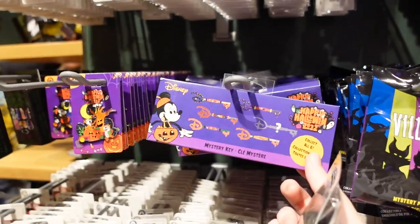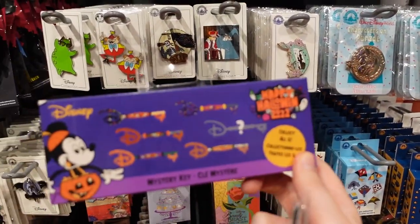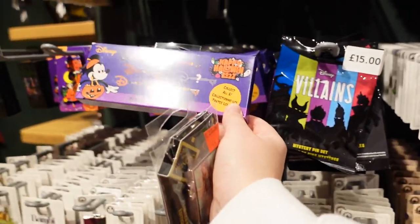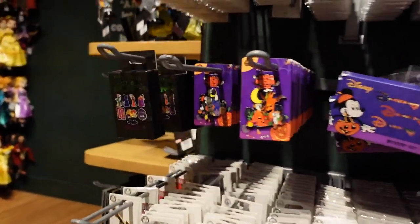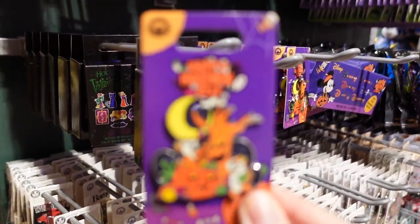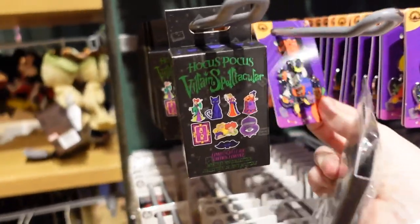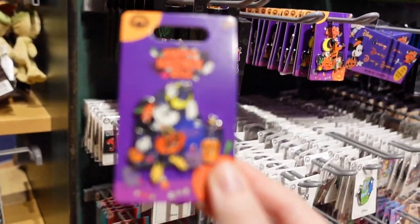They have a Halloween key. There is no price on this. They're normally around £14. It's like a mystery key, blind bag inside. And then they have two Halloween pins. Focus. There we go. They have that one with Chip and Dale. And they also have Mickey as a pumpkin. Look at that.